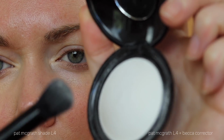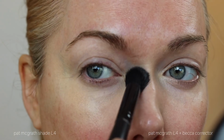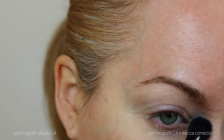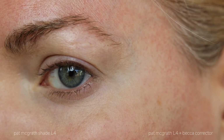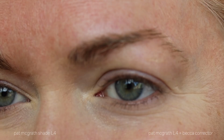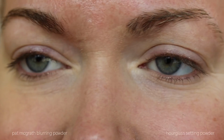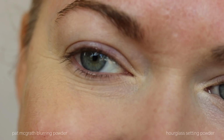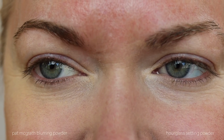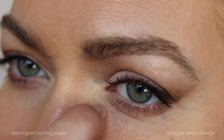So on the side of my eye that is the half moon shape, I decided to do the blurring powder on just that side so I could see how it holds up. And initially, I like the blurring effect, and this is the side with the Hourglass powder, so I could compare the two. But I felt like, again, as the day went on, the side with the blurring powder just started to look heavy and created texture, emphasized that under eye area, as you can see here. So the blurring powder was not for me.